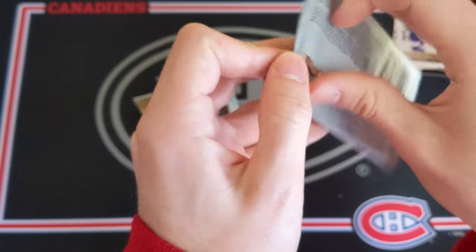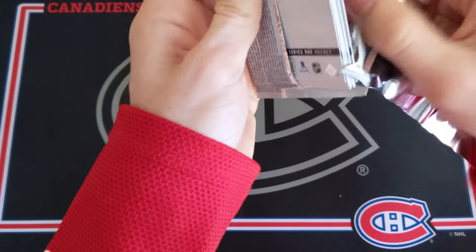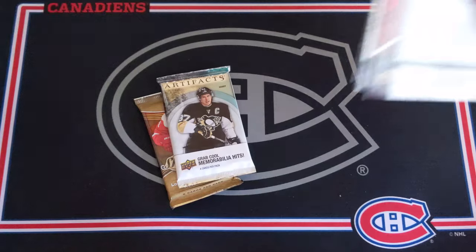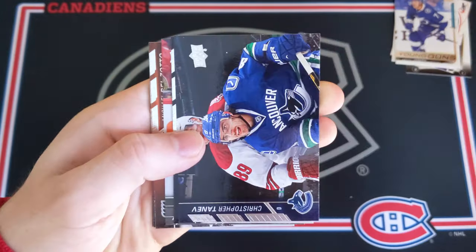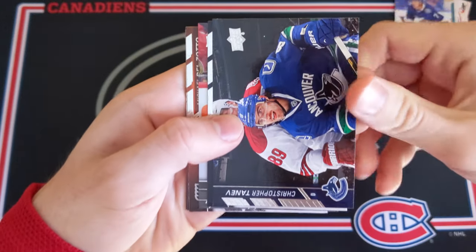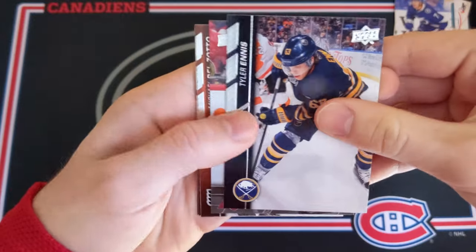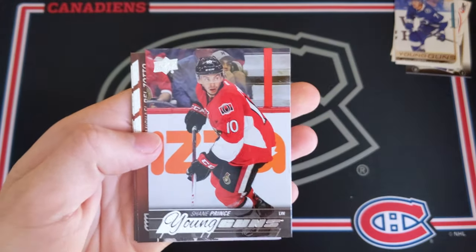Can we pull a McDavid? Oh, hopefully there's something good in here. I wouldn't mind a Connor McDavid Young Guns. That would be pretty sensational. So let's go. We have Patrick Hornqvist, and we do have a Young Guns rookie card. Let's see. Chris Tanev, and I don't know. Does that look like the side of the McDavid one? I don't think so. Tyler Ennis and Shane Prince.